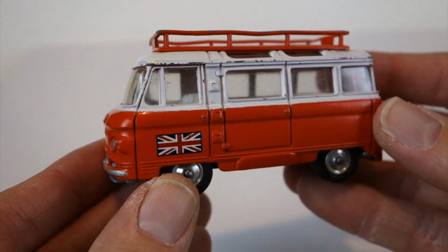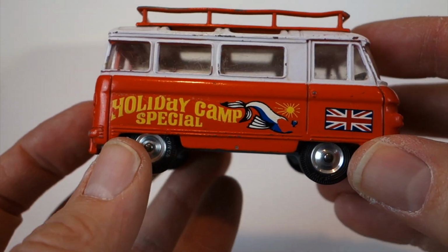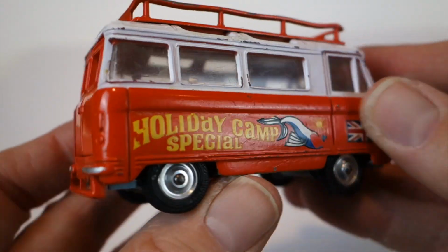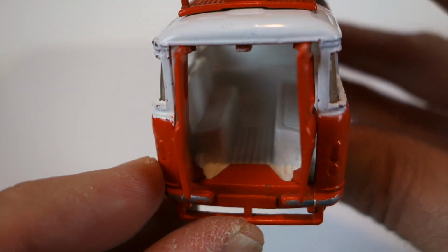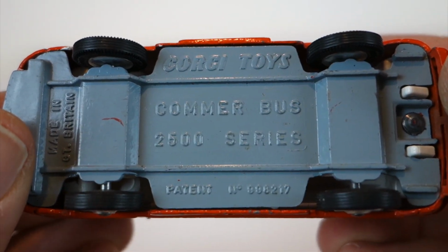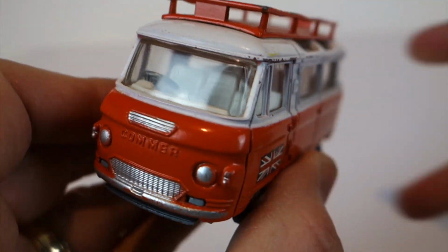This is the Commer Bus 2500 Holiday Special. This is also an eBay purchase this year, and you can see it's got the British flag on there. Holiday Camp Special. It's supposed to be a fish there. It's supposed to have like a green tarp or something on top with some equipment, but this one didn't come with that. Again, it's got doors in the back that open. You can see seats back there. It's nicely detailed. I really like the British flag because my brother lives in London, so it's the Commer Bus 2500 series. Tires are in excellent shape. And again, I got this off of eBay, and I paid 20 bucks.